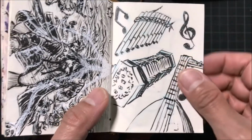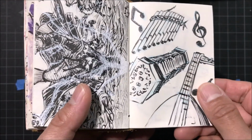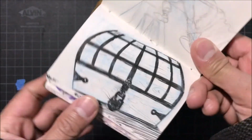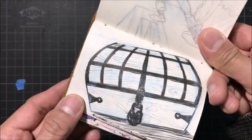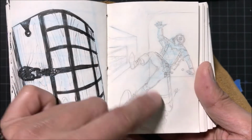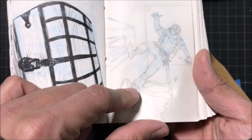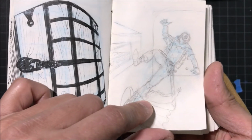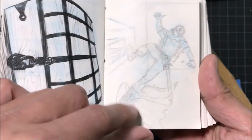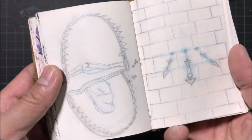This is all the different instruments our characters use to play during their camping sessions. It's a treasure chest. This is one of our characters, Ken, getting stuck in a hidden bear trap. I didn't do the inking on this yet. I got some new Polychromos colored pencils, so I think I'm gonna use microns just to ink it and then color it with a pencil to see how it looks. There's the broken bear trap.